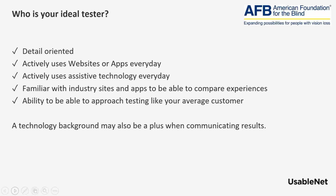Great, let's use them. They might only be familiar with using educational sites, and they've never used a retail site before. So it's important that you understand what you're looking for, and what skill sets you're looking for, and obviously the ability to use assistive technology on a regular basis is key.